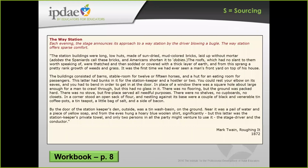So, Bonnie, let's just take a look at something here. If we source this particular one, this particular document is in your workbook. It's on page 8, but just to give you a little feel for it, we've got our title up there called The Way Station. Well, that's not something I'm necessarily familiar with on an ongoing basis, but I can see in that sourcing that I'm looking way back into the 1800s. And also with Mark Twain, the title of the work it comes from is called Roughing It.